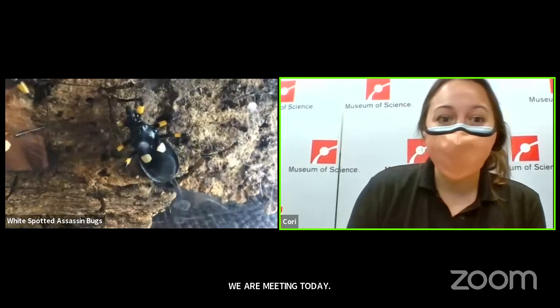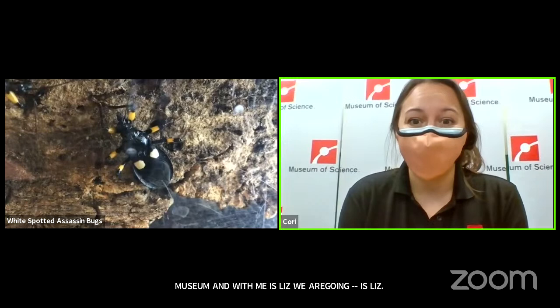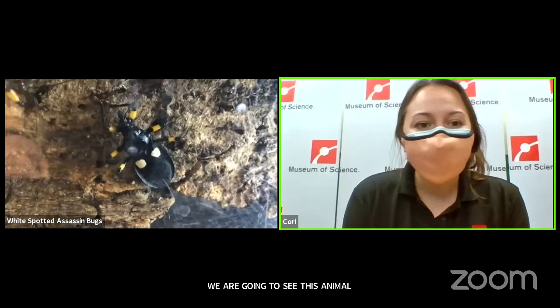So here at the museum, these guys get crickets. It's one of their favorite meals, and they get a lot of them. Each individual needs at least one cricket every feeding, if not more. So I'm going to go ahead and turn it over and see if we have any questions about white spotted assassins or defenses within invertebrates.